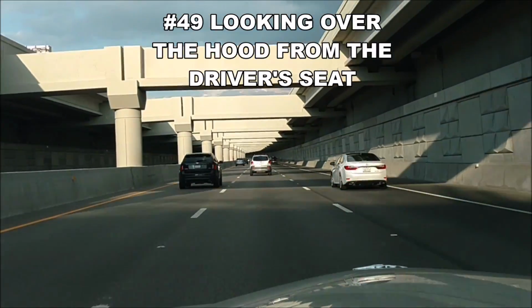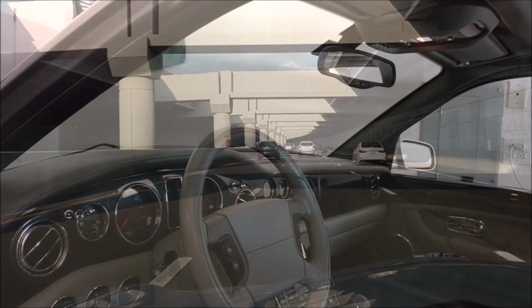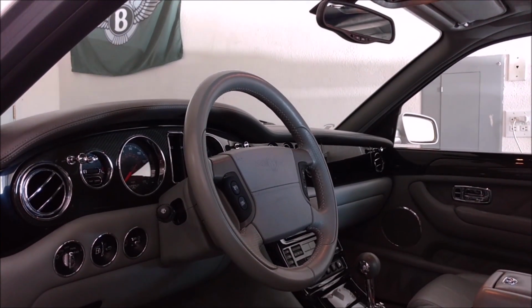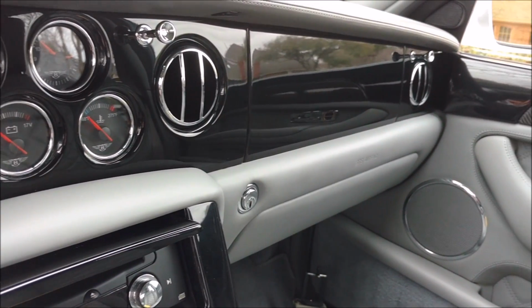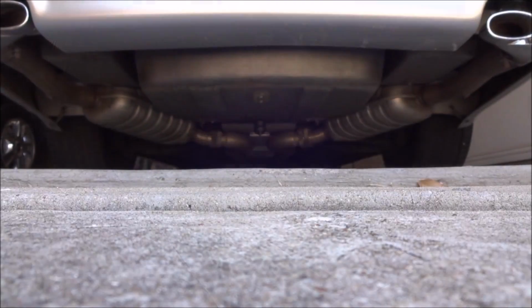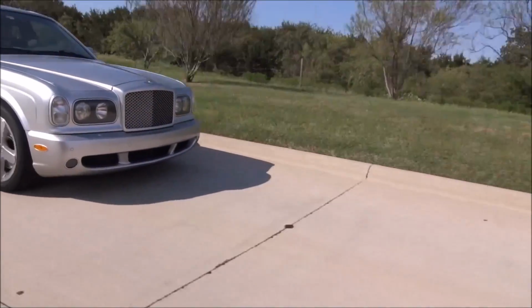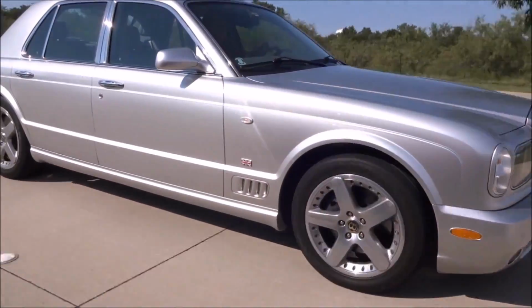Looking over the hood from the driver's seat, quite possibly the most compelling reason to purchase this car. When you examine each luxurious feature of this vehicle individually, you can appreciate them individually. The leather seats are nice, the wood dash is nice, the attention to small details in the interior, the power. But it's when you get into the car, all the excessively luxurious features of this car come together and create an emotional experience when you see this long hood out in front of you and your car begins to accelerate.